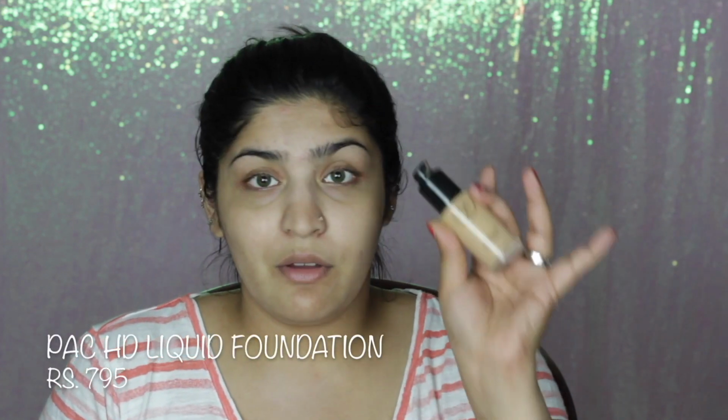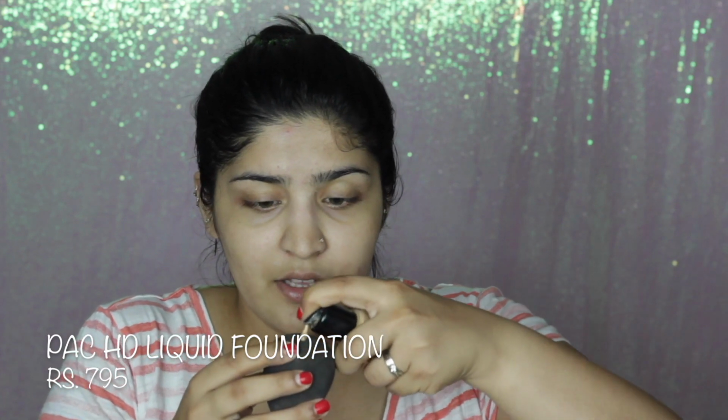So I'm just going on to my foundation now. I'm using PAC HD Liquid Foundation. I have been loving this. This is the shade 2.5. I generally use 2.3 but because I'm slightly tan right now, 2.5 suits me perfectly. I still love my Milani Perfect Conceal Foundation, the NYX Matte Not Flat Foundation, but this one is just a tad bit better than those.